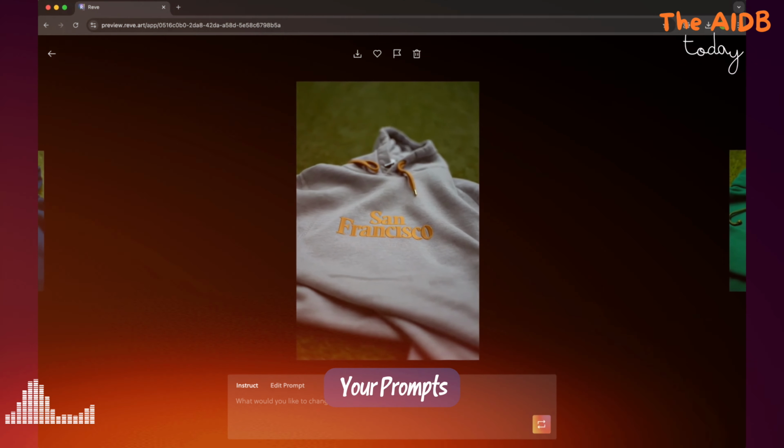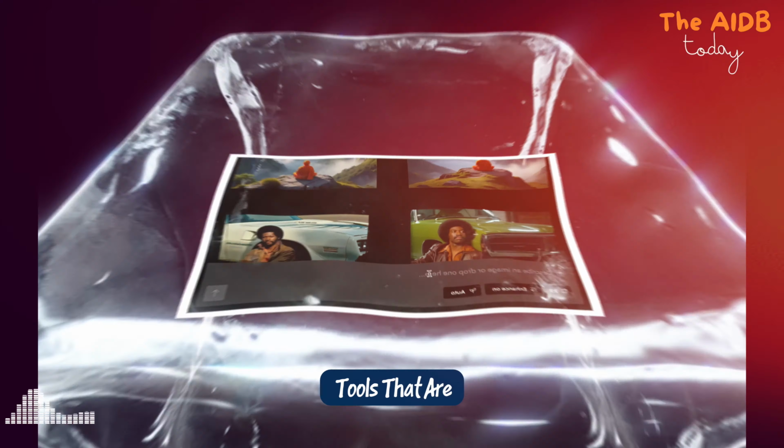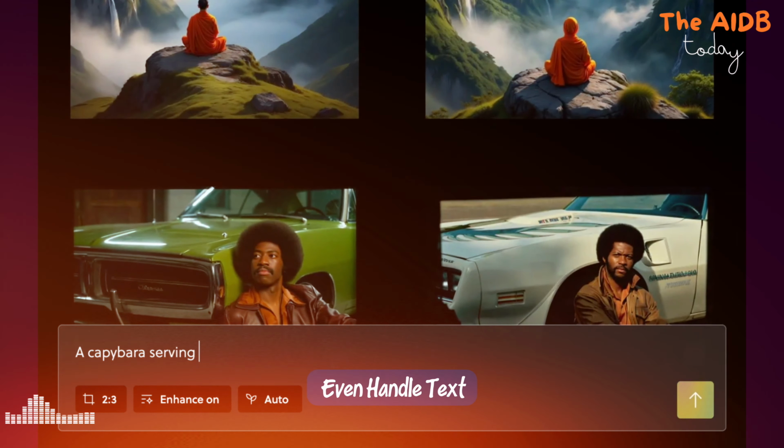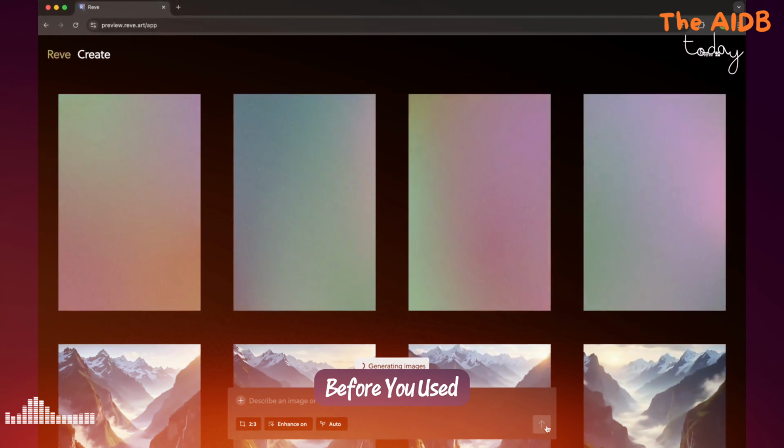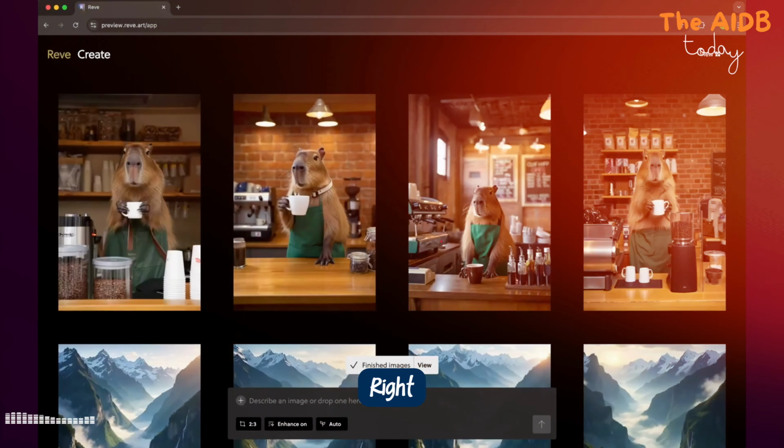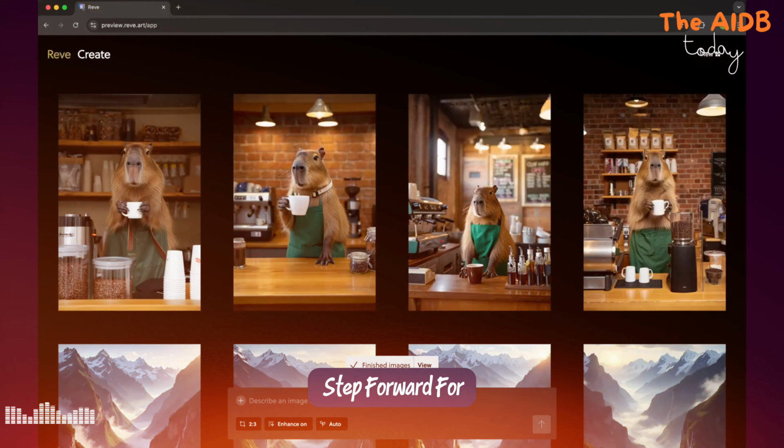It actually follows your prompts. It has editing tools that are easy to use. And it can even handle text really well. And that's something you didn't see all in one package before. You used to have to choose one or the other. Right. So this could be a big step forward for the whole field.